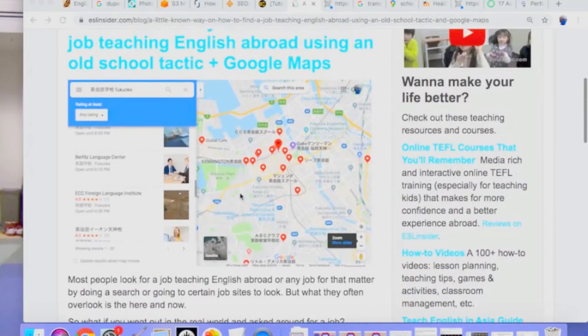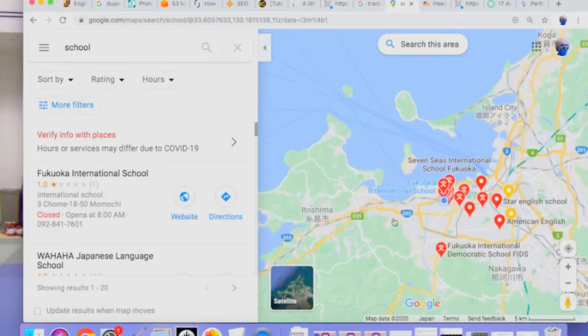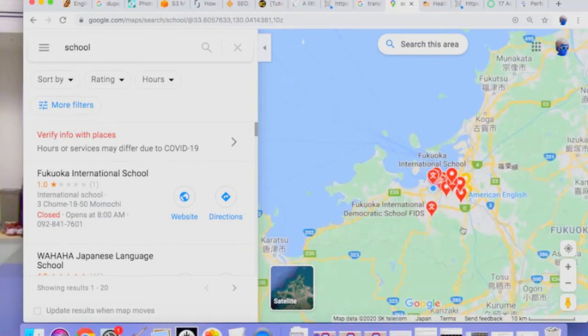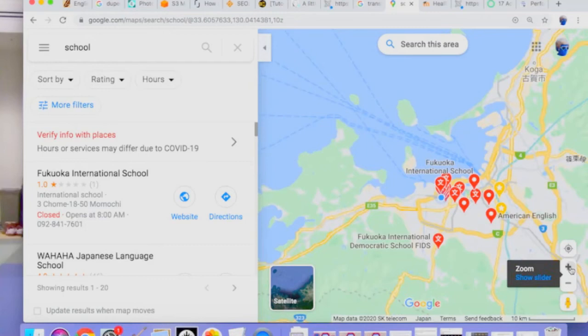So old school tactic, you go door to door. New school tactic, you start combining the new school with the old school. Hey, it's Google Maps, right? So wherever you are, let's say, hey, I'm in Fukuoka right now. So check this out. I'm going to go over here to Google Maps. And as you can see, we're looking at Fukuoka, Japan. And that little blue dot is where I'm living. So right now, I'll zoom in.